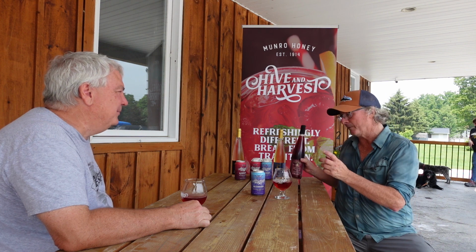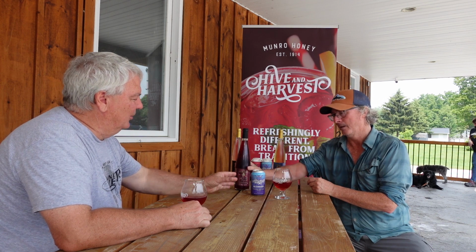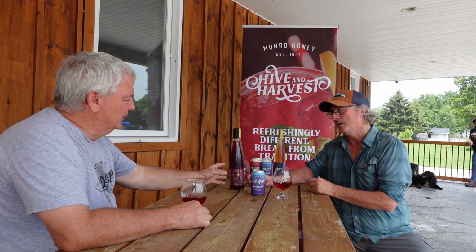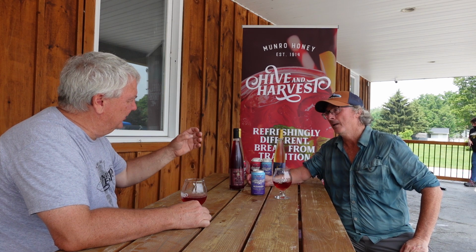So what's the difference between this and this? The only difference is basically lower alcohol and carbonated, where this is a still product. Basically what I'm doing is as I ferment the honey, I add that real fruit to it just to give it a little bit of a flavor change. So this is our blackcurrant. Oh, blackcurrant. Yeah, melomel.